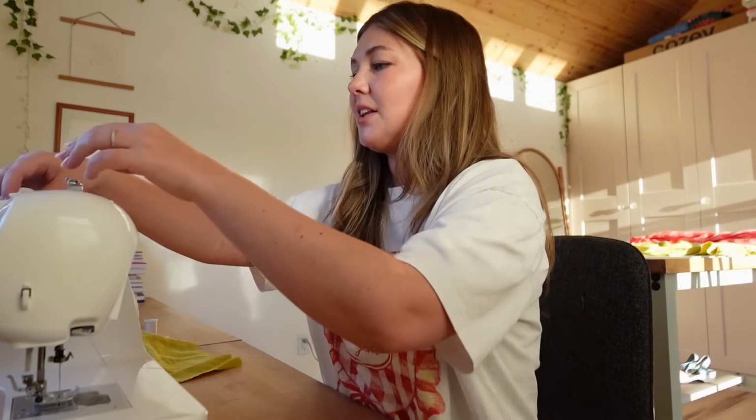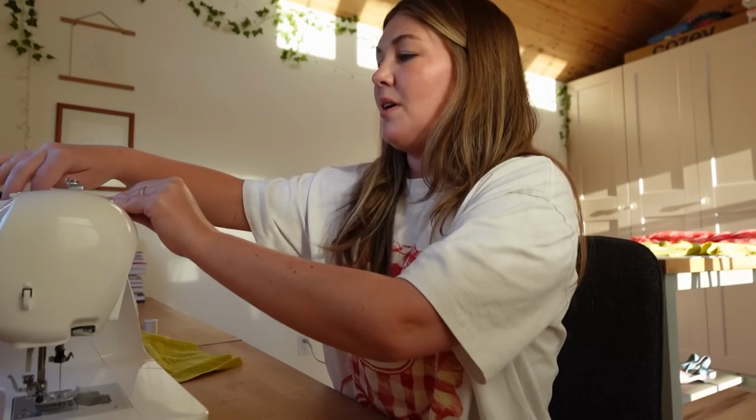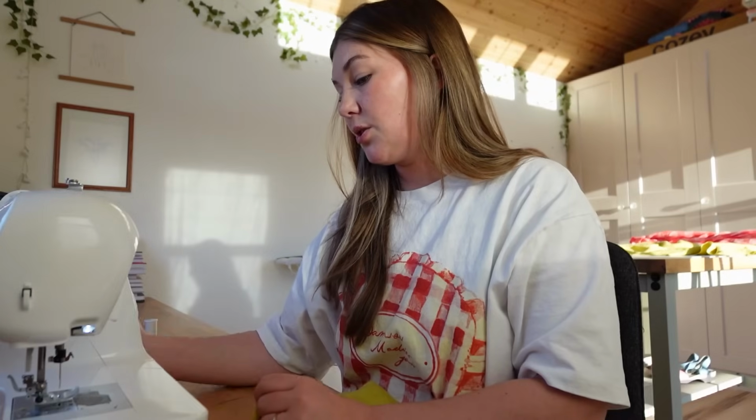It would be awesome if I could wear them tomorrow. I feel like that sometimes helps motivate me to finish a project quickly, thinking about being able to wear it the next day. So let's see if we can get these pants done.